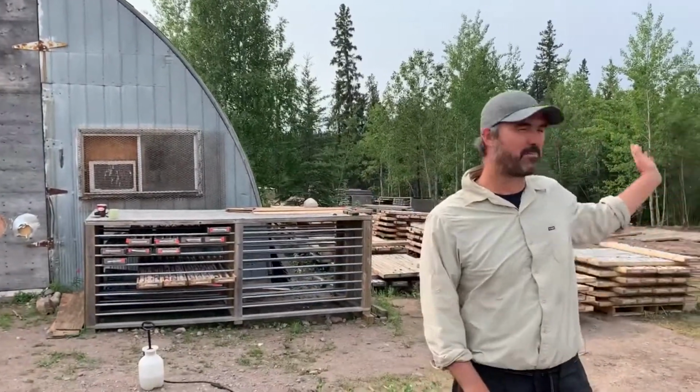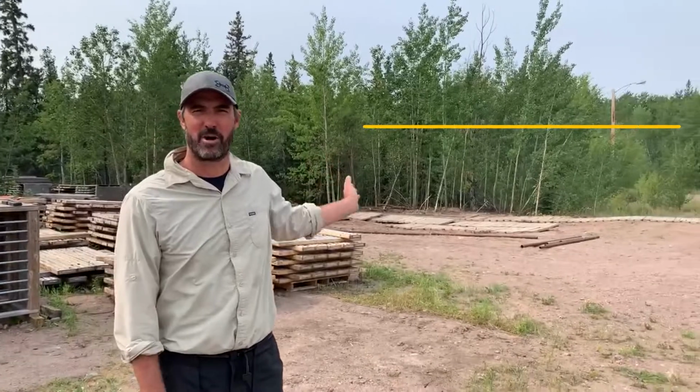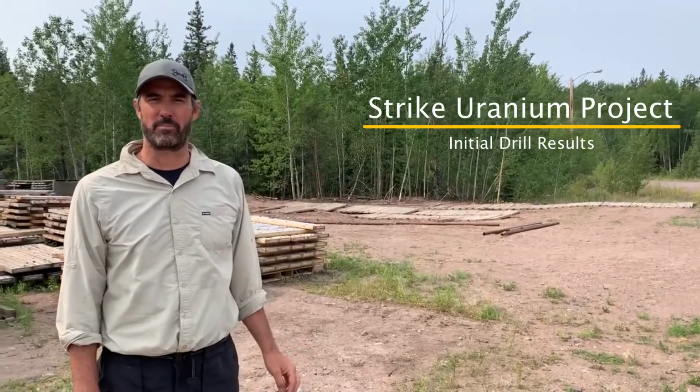I'm here in Uranium City at our core processing facility, which is just on our right. And behind us, some core laid out from our recently completed drilling program at Strike. Now, this was the first drilling program that ever tested regional targets across the property. And we're looking for these high-grade Athabasca Basin associated deposits.